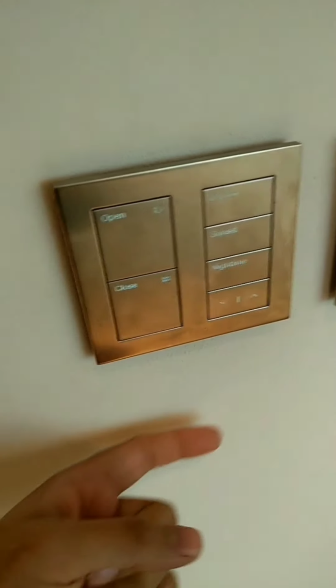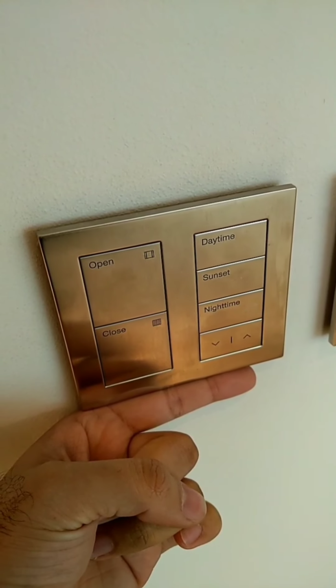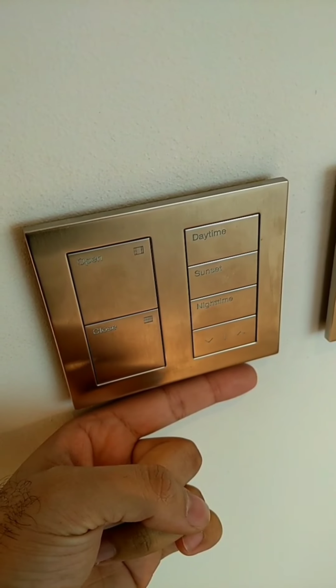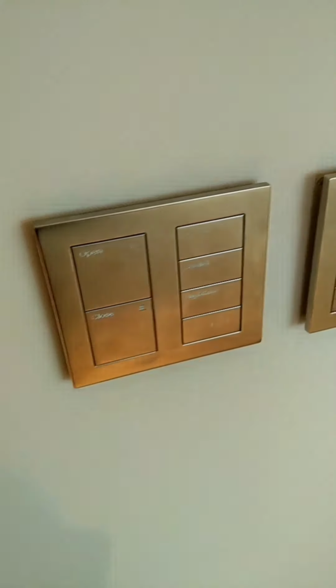Now the very cool thing about these keypads is they have a light sensor, so depending on how dark it is, the brightness of that backlight will adjust accordingly. So when it's in a bedroom, it's not going to be extremely bright in a dark room at night time.